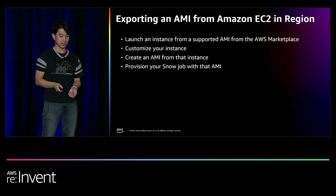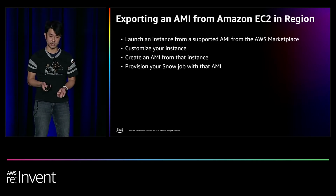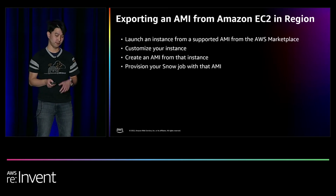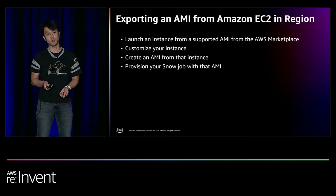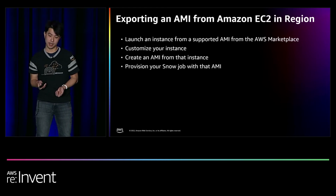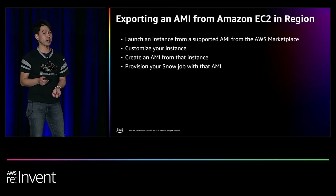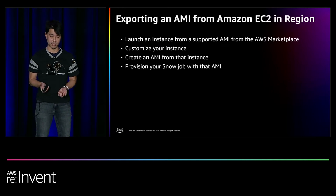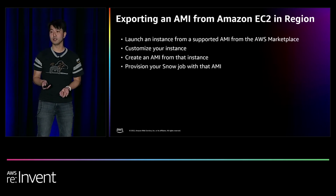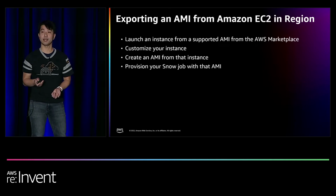After you've done customization and configuring of your instance, you can create a new AMI from that instance via either the CreateImage EC2 API or through the AWS console by right-clicking on your running instance and selecting Create Image from the context menu. Once that is completed, your AMIs will now be available for selection when you're ordering a Snow device.